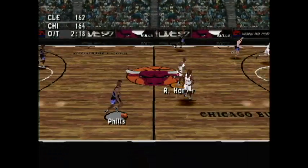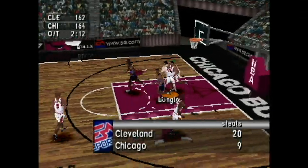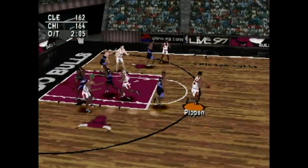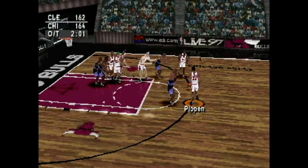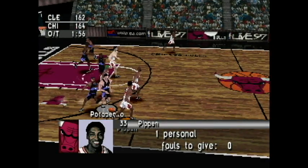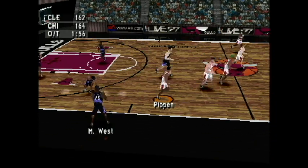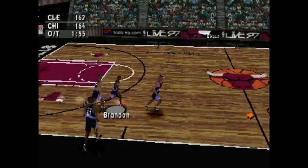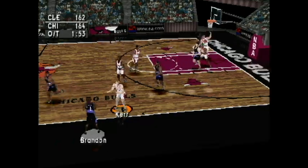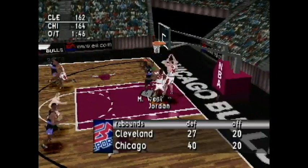Harper, the assist to number 23. Two minutes left in overtime. Chicago foul to number 33, Scottie Pippen. That's his first personal. Team foul, number 2. Into the game for the Chicago Bulls, number 25, Steve Kerr, number 34, Bill Wennington. Into the game for the Cavaliers, number 35, Danny Ferry.